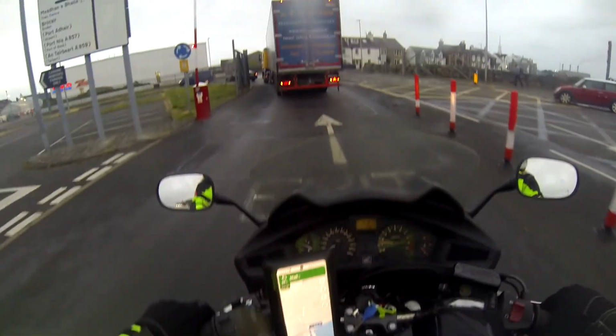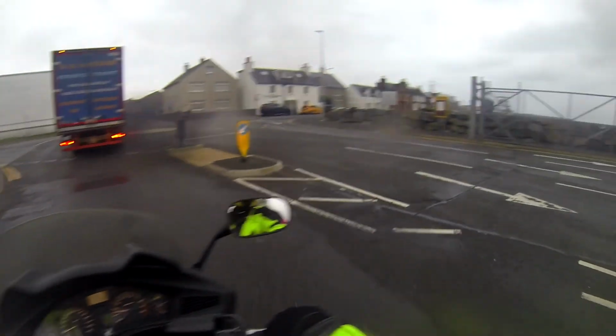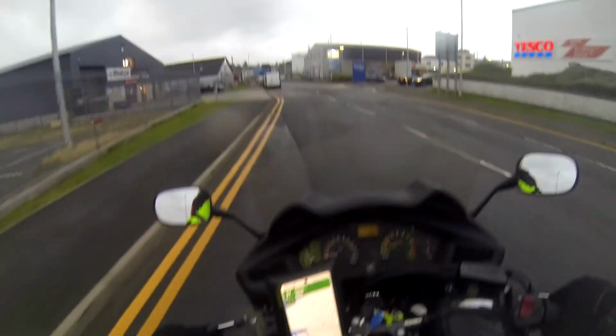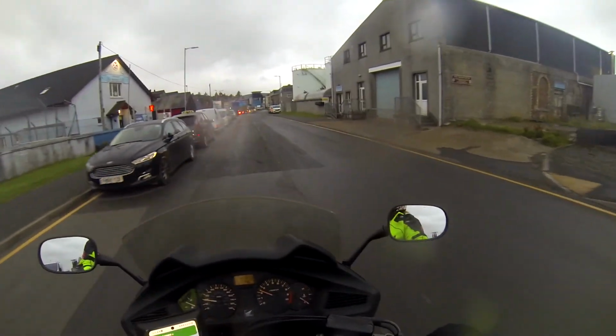And away we go. I'd like to not be behind this truck much longer because it's kicking out some crap. Alright, let's see what Uist has got to offer us. I'm sure it'll get a little bit prettier than this, but this is Stornoway Harbour.